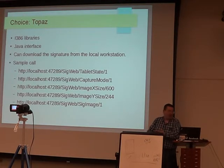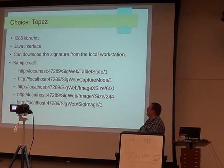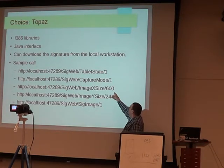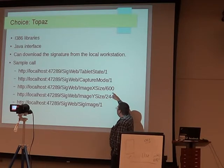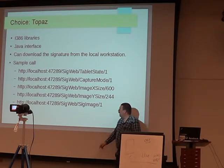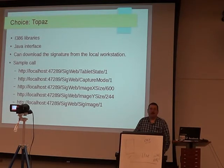So it's got both i386 and AMD64 libraries. It's got a Java interface. And we actually download the signature from the local workstation. To essentially talk to the signature pad, the Topaz web file actually allows you to just make local web calls. So you can set up the tablet, so the tablet state equals one turns the tablet on, capture mode, start capturing the signature, your two image sizes, and then just grab the image. The person signs, and you get an image into the browser, and then that gets uploaded into our application.